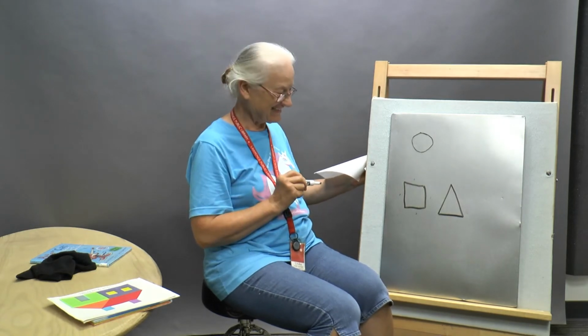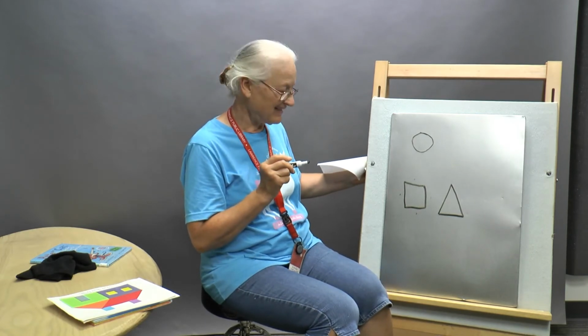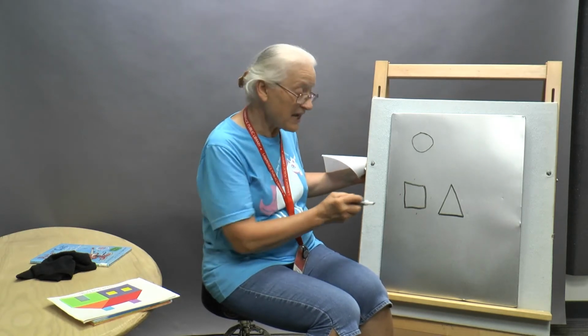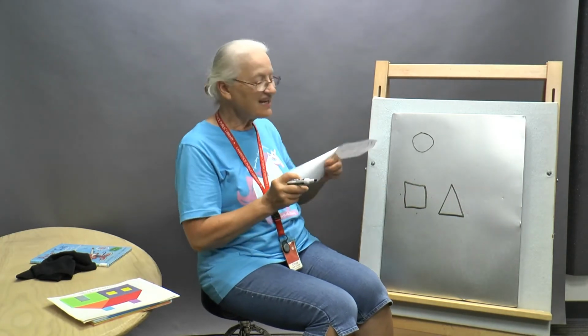Very good. Our last shape that we have a song with is this one. There is a shape that has 4 sides, but it is not a square, no. It's a rectangle. It's a rectangle. It's a rectangle. It is not a square, no.